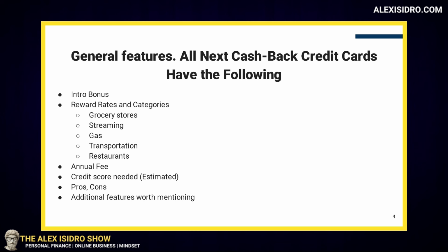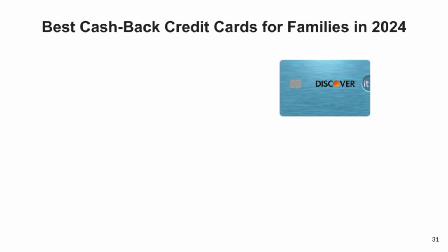So with that being said, let's jump right into it. All the cashback credit cards that we will be going over in this video are going to cover the following features. And these are the features that personally, after being a cashback credit card user for quite a bit now, I'm getting a lot more into the weeds and the details, which is really exciting if you think about it. We're going to go over the intro bonus, which is important. We're going to go over reward rates and categories, of course. And then we're going to go over whether or not it has an annual fee. There's a couple of them that do, others that don't, that have also great features. So I suggest that you watch all the way until the end. And also, of course, as a reference, the credit score needed, the pros, cons, and additional features worth mentioning, in my personal opinion.